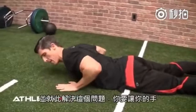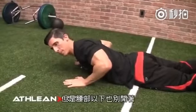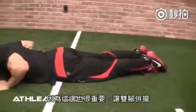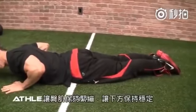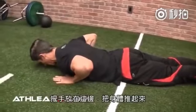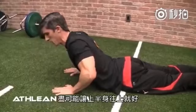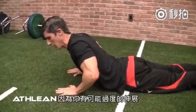So you're going to take your hands, put them flat down under your shoulders, but don't get lazy about what's happening below the waist, because that matters too. Put your feet together, contract your glutes together, right? Get nice and tight from below. Take your hands here, and you're going to start to press up. And you press up only as far as you can go, because you can overextend.